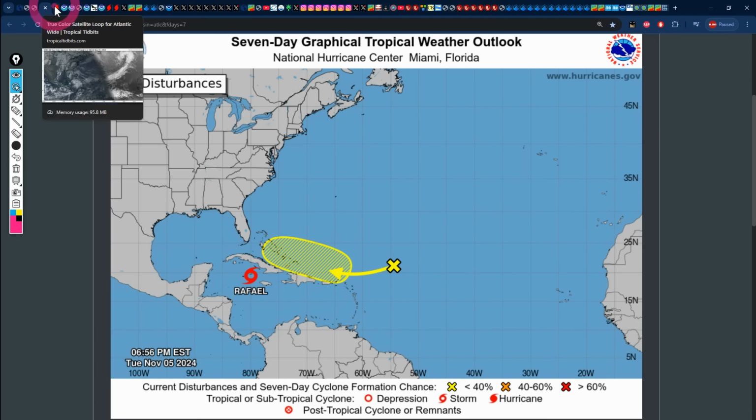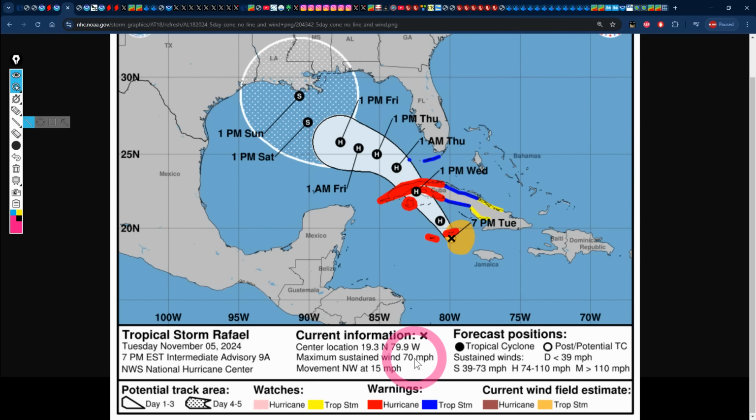Alright, so let us focus our attention on Tropical Storm Rafael. Let's reload these images so that we have the very latest. Alright, so there we go. As of their latest update that just came out at 7 p.m., the system is still packing maximum sustained winds of 70 miles per hour.